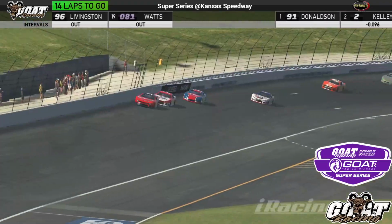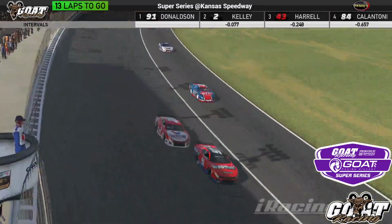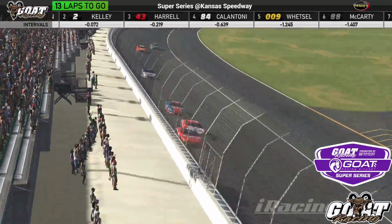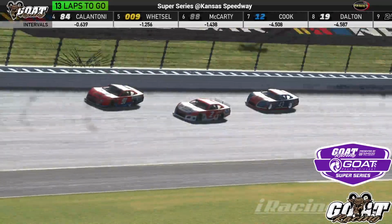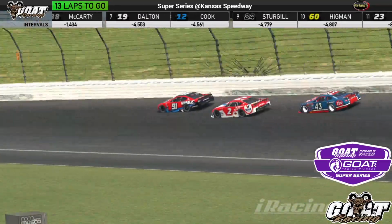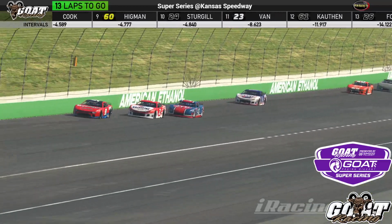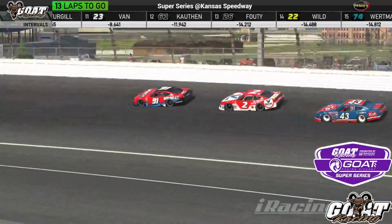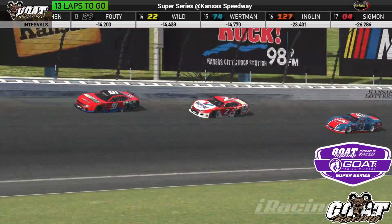But if I was some of these guys towards the back right now, I'd start thinking about trying something different than what they're trying right now. Maybe make a late run. But anything can still happen. Anything can happen indeed right now as we're rolling up on 12 laps to go.